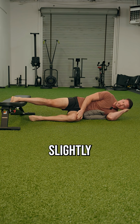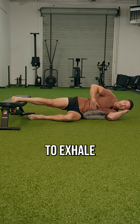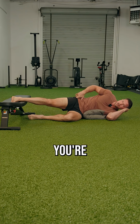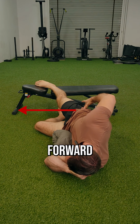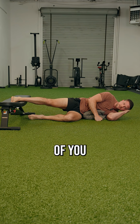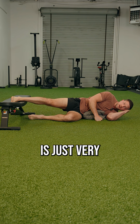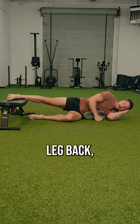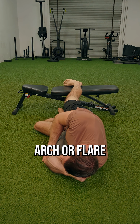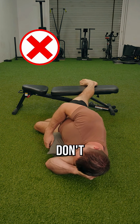Keep this knee bent slightly less than a 90-degree angle. You're gonna exhale and bring your rib cage down a little bit. And then you're gonna roll this hip very slightly forward, making sure that your zipper line is perfectly perpendicular to the wall straight ahead of you. Now all you're going to do is just very gently drag this top leg back, stopping at the point where if you were to go back any further, you would have to arch or flare your rib cage at all. Don't go to that point.